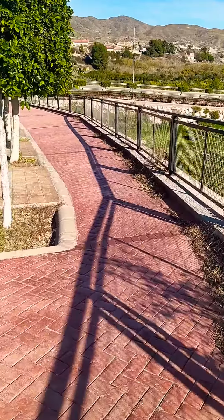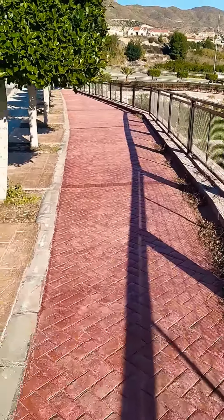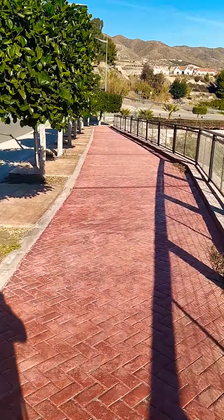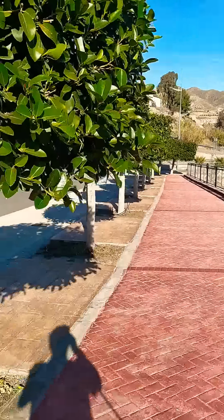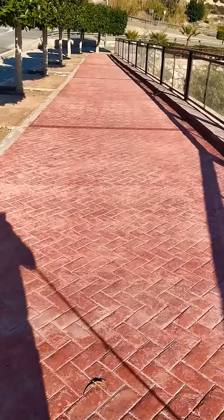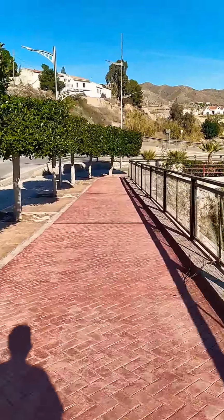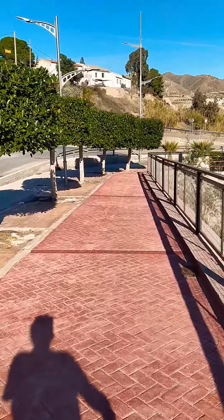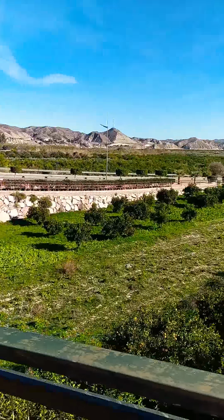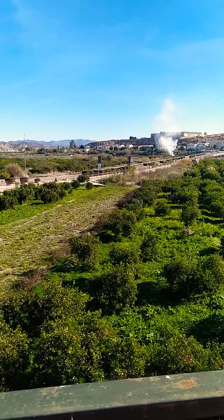So I've just picked up one of the paved walking paths that circuit the entire village and make it lovely. They're all more or less on the level. Planted trees, you've got seating areas. It's just a wonderful thing to have, so close to the town. You can see the beautiful views I'm enjoying here, and then I'm coming down, you can see the new bridge just there, which I'm going to walk across now.